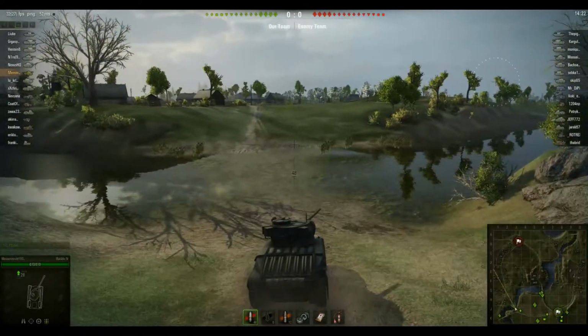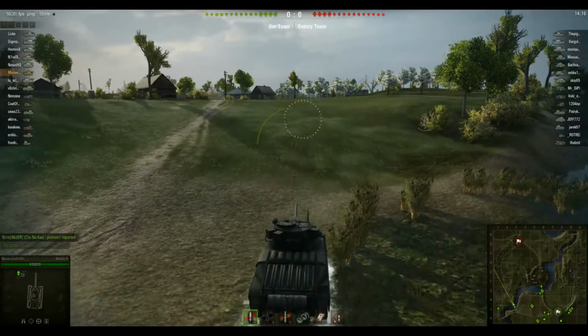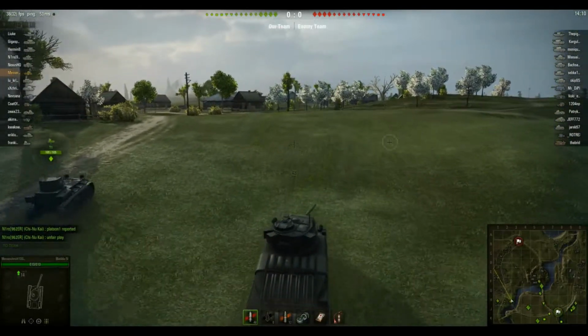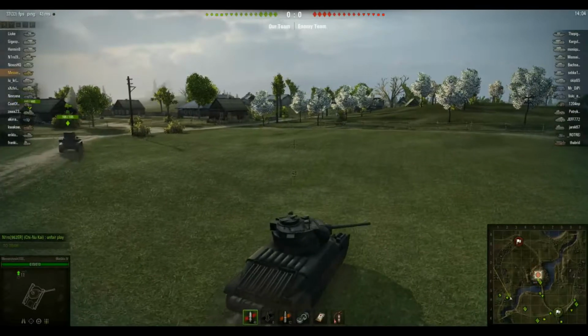I mean, yeah, they got better camo values, but their guns are useless. Even with premium ammo, their guns just won't go through a third of the armor on most Tier 5 tanks.